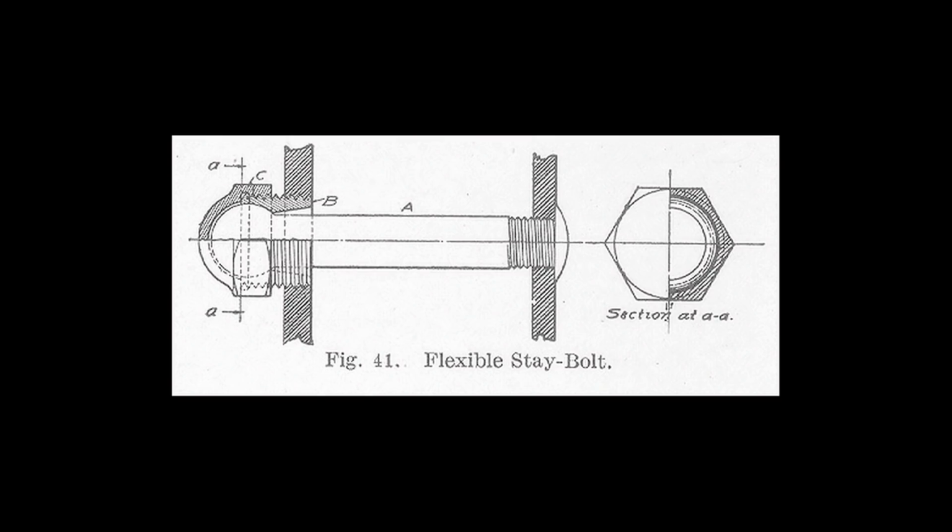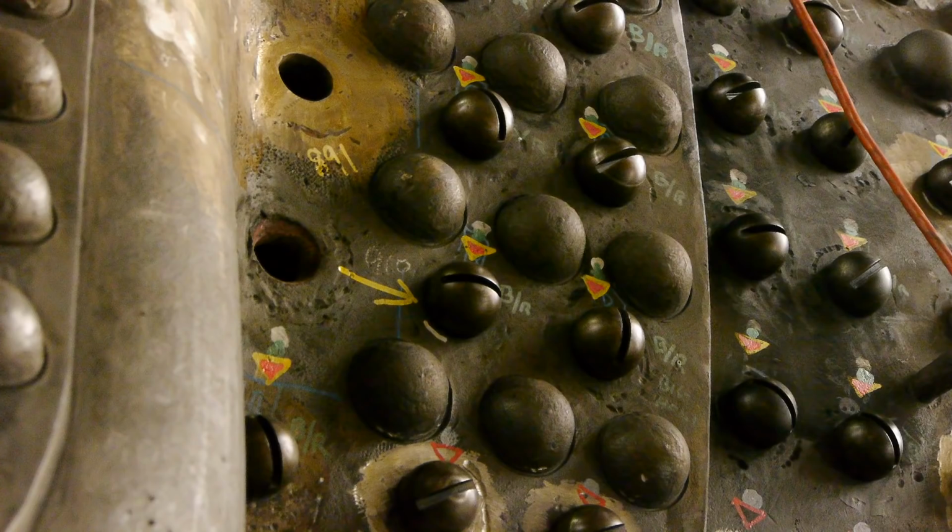And many of those are flexible stay bolts. They have a ball joint at one end so that they can move as the boiler expands and contracts. And that looks like this when they're installed. The head of the stay bolt looks sort of like a round-headed screw with a cap welded over that.